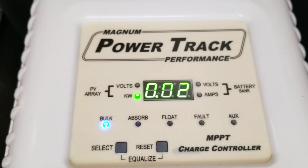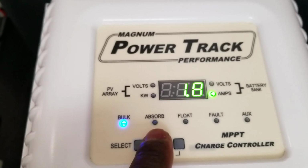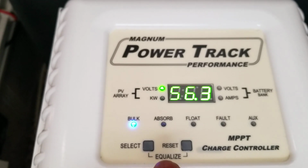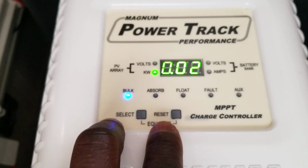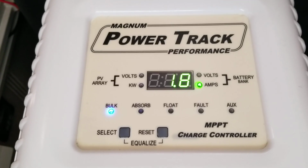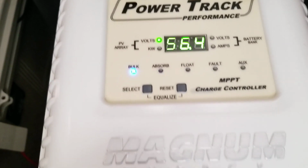After that, it's going to come to absorb. It's going to drop the amperage, but the voltage starts spiking. So it's going to pressurize the batteries. That's how the charging algorithm works on an MPPT charge controller. That's why MPPT charge controllers don't need a lot of panels, because you just wire the panels in series, and it depends on your charge controller specifications.